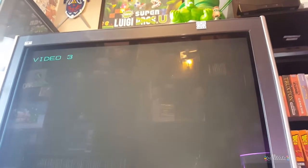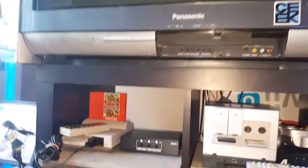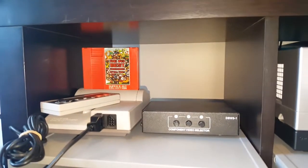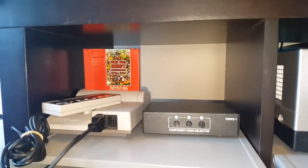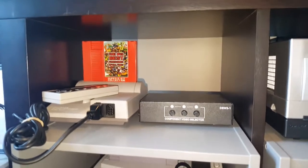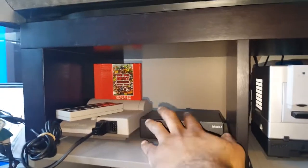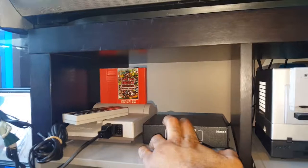Newer TV. I showed it off in my progress tour. Panasonic 34-inch, I believe, has HDMI, not HDMI, component cables. I have this 143 and one, before I bought, before I traded for my NES Mini, so I kind of regret buying that. But it's still cool. If you don't have an NES Mini, get that, or get the other one with Snow Bros if you like Snow Bros. This is actually pretty cool though.